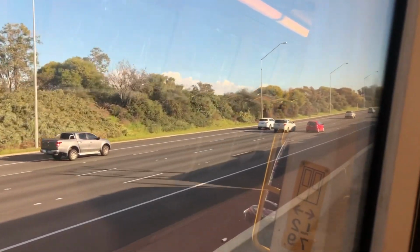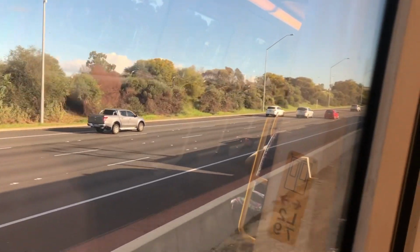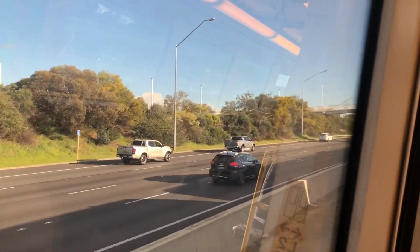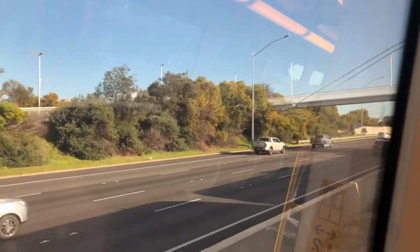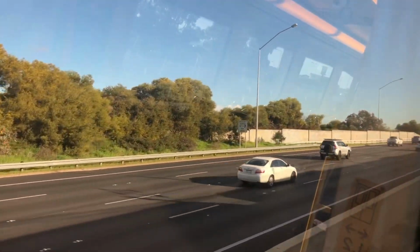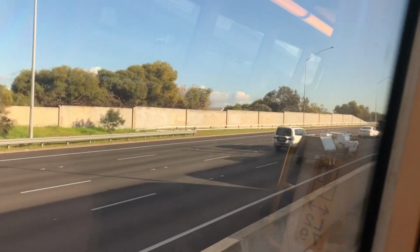Joondalup, transfer here for Scarborough bus services. Joondalup yesterday was also miserable for train replacement. The Stirling part is okay. The Greenwood Warwick part is the worst. It's literally just taking the 444 path. Oh my gosh, that one's miserable.